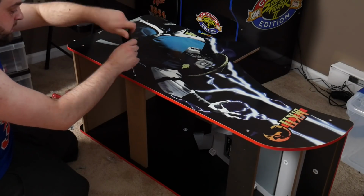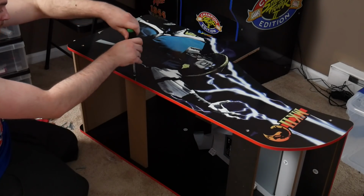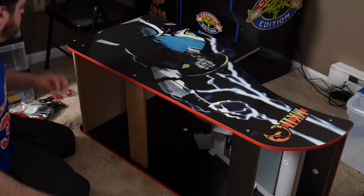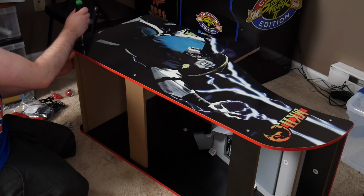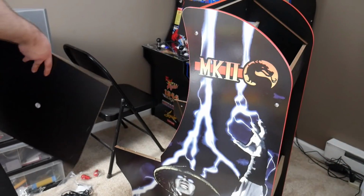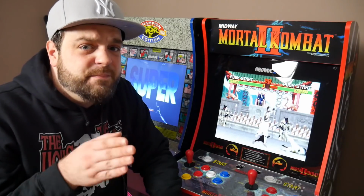Now, as far as assembling the Mortal Kombat Arcade1UP arcade cabinet, it's pretty much just like all the other ones I have. You follow the instructions, you put this screw here, you do this, you do that, and the next thing you know, it all starts coming together. I did mess up one portion of this. I put the wrong screws in the wrong hole for one thing, and I was like, why isn't this working out? And so that sort of impeded my time, but it took me about 45 minutes to assemble this whole thing.